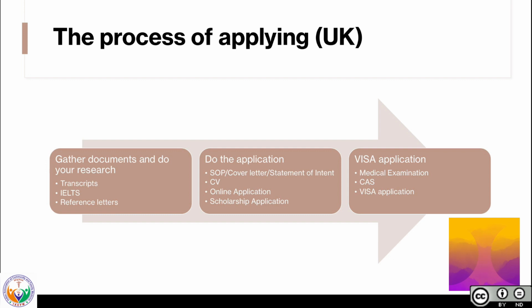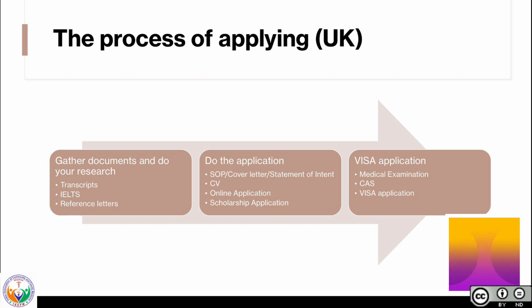Just to come back to the central point, focus on your SOP and CV because those are the 2 central pillars which make you stand out, which make you excel amongst all the candidates who are applying for this same degree at the same university. So focus on them, and it takes a lot of time to develop those documents. But you also need to address other technicalities at the same time: your transcripts, reference letters, and IELTS. All right, so I think that's about it. If you can focus on all these things with the timeline, which I'm just going to share with you in a second, then you should be good.